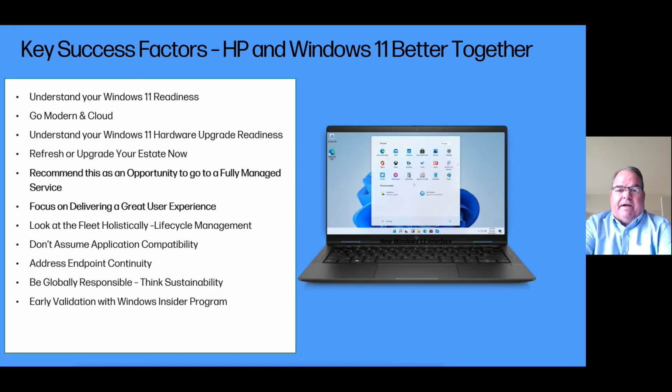The next bucket of success factors as you begin to build out your Windows 11 strategy is the possibility to move to a fully managed service. Given the current economic situation, the shortage of available technical resources in the industry, and given endpoint management has become a commodity-based service, moving to a fully managed service would allow you to free up valuable technical resources to focus on value-added IT initiatives that can make IT a competitive advantage and positively impact the company's bottom line.